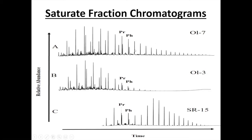Pristane and phytane are branched hydrocarbons. They become very useful to get information about the oxicity or anoxicity of the depositional environment. And then this is showing one of the source rock extracts. You lose the lower alkanes in a source rock extract because you have to evaporate the solvent, and when you do that, you lose the lower carbon numbered compounds. There's nothing really significant to say about these chromatograms.